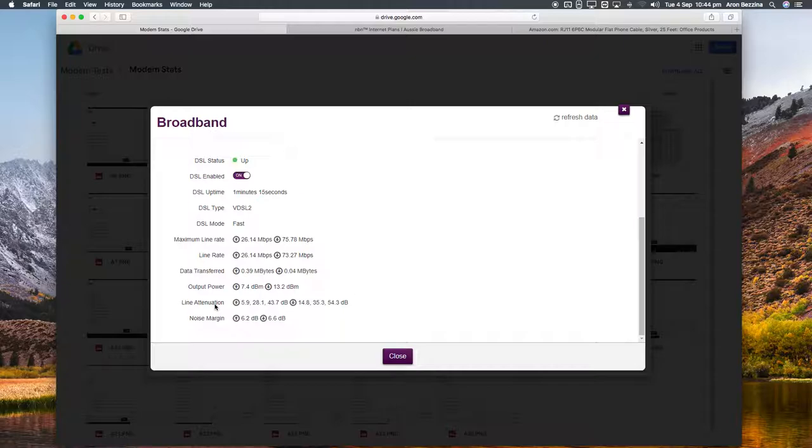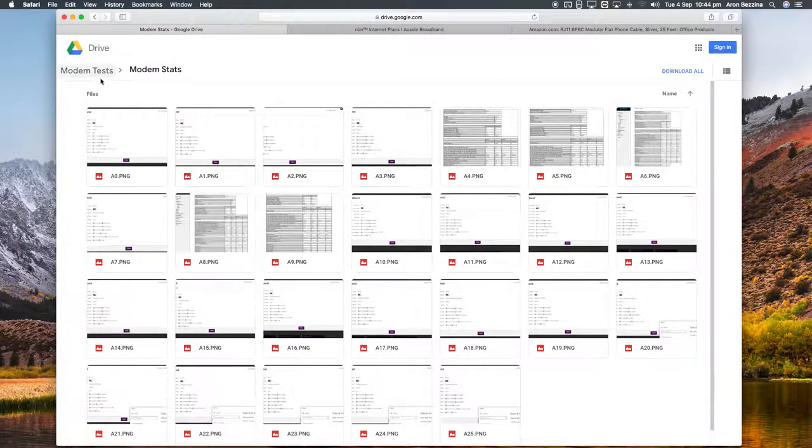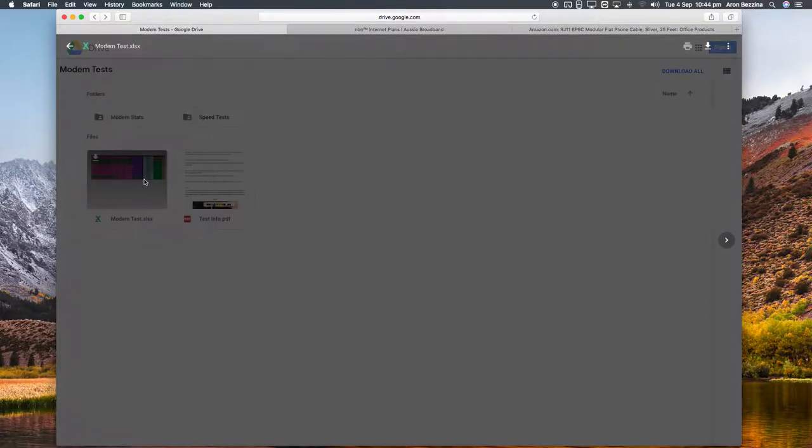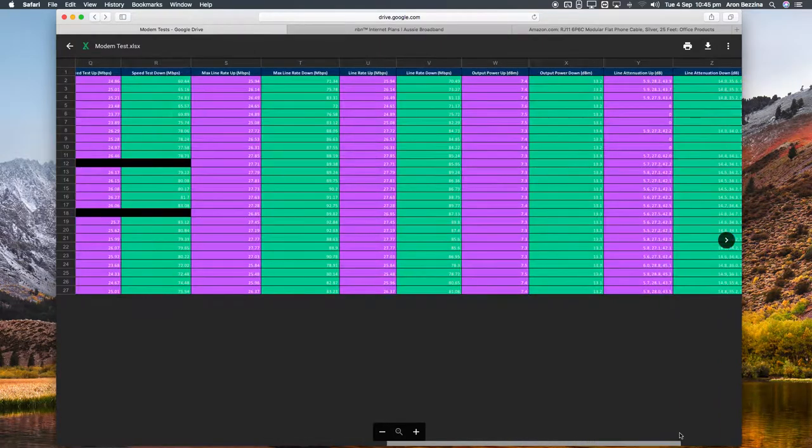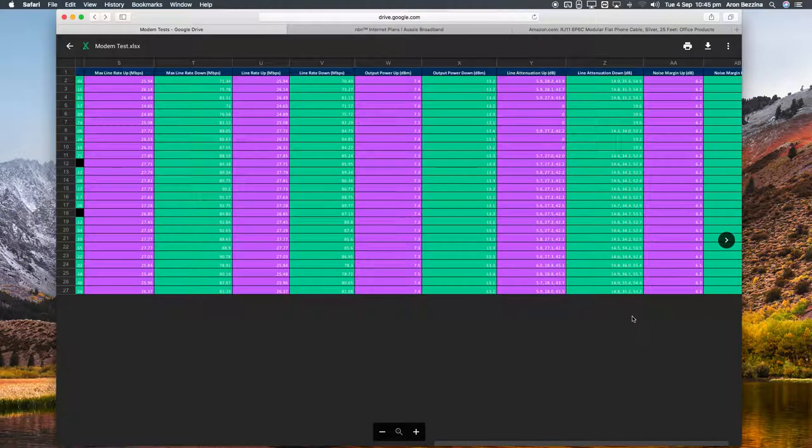So if you know what these mean, please feel free to comment. I would be very interested to know what they mean. And if you notice something from all these results, because even though I don't know what they mean, I deliberately put all of them in there in the hopes that someone would look at that and say, oh yeah, this means X, basically. So all the data's there from the modems.